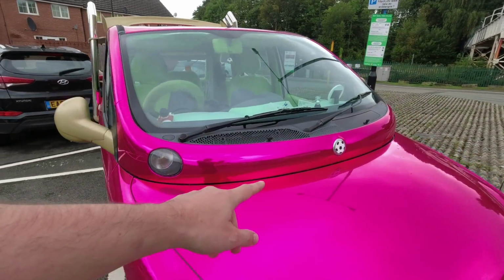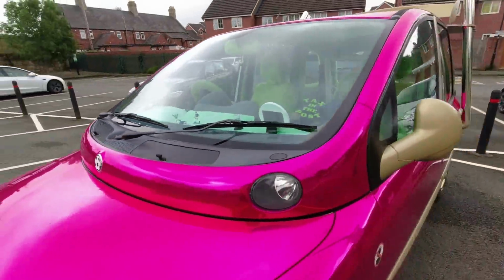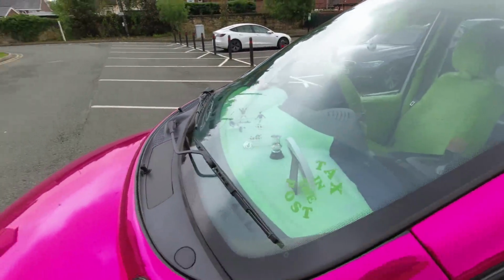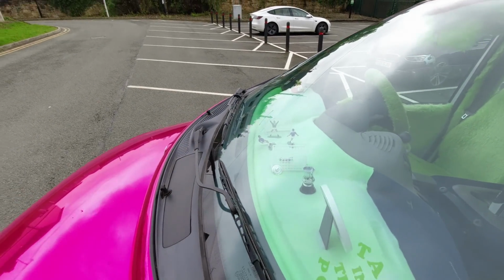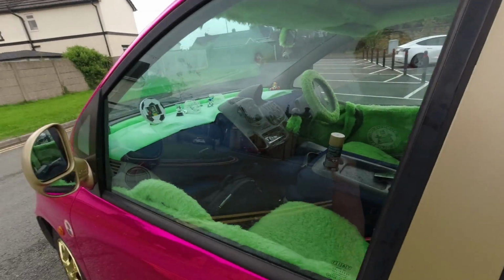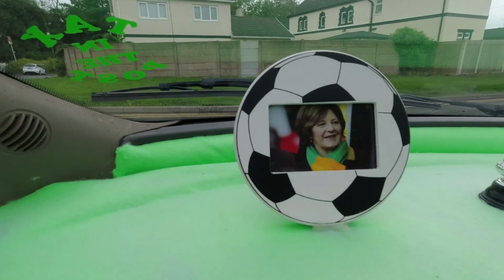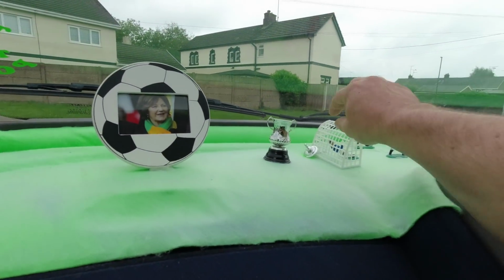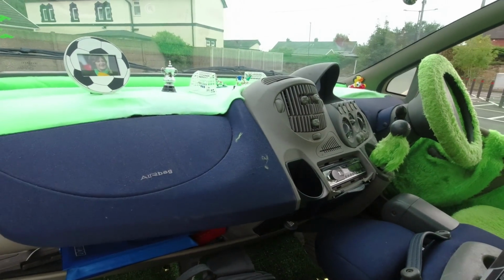But look at the details. The Fiat badge has been replaced with a football. Taxis in the post, the previous owner added that. The dashboard has faded somewhat. We've got football going on there. We've also got Delia Smith, because she owns Norwich Football Club. And oh no, my trophy finger's fallen off. There we go, all is well.